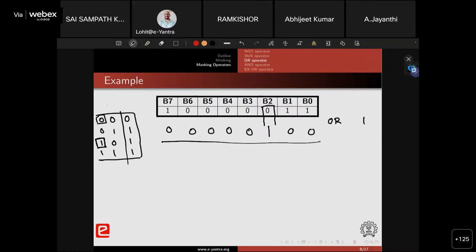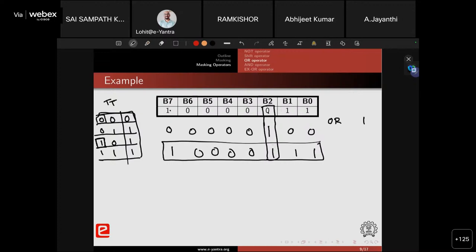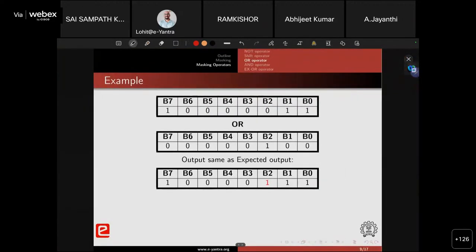Now, just look at the truth table here. 1 OR 0 remains 1. Again, 1 OR 0 remains 1. 0 OR 1, that entry here is 1. 0 OR 0 is 0. If you see the first combination, it remains 0. What is 1 OR 0? It's again 1. So if you see, this is the expected value. B2 changed from 0 to 1, which was expected, and the values of all the rest of the bits are retained. So 100011. So 0 is changed to 1 and the values of all the rest are retained by using the OR operator.